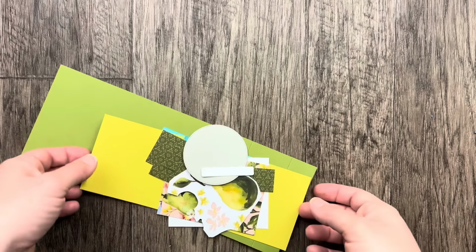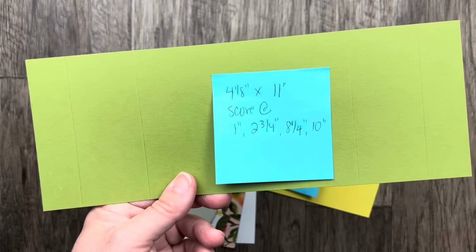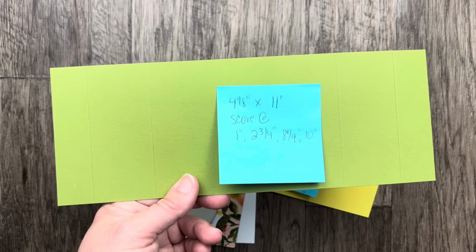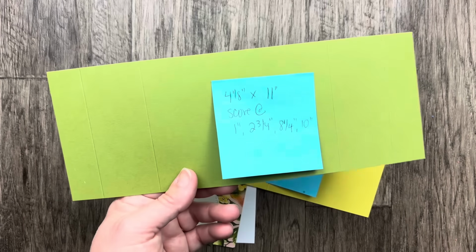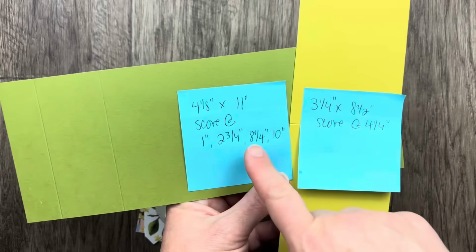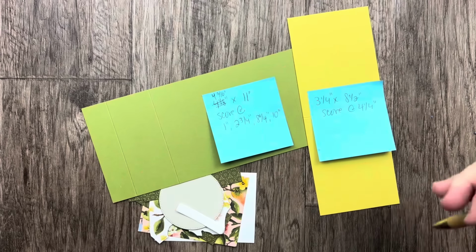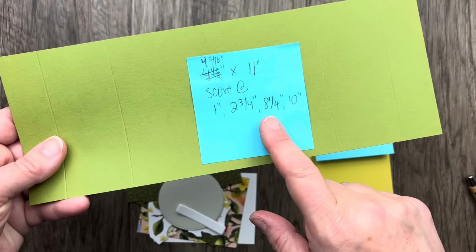So I've got the measurements. If you do want to try this card at home, you're going to need 2 pieces for the card base. The first one is 4 1/8, so that's a little bit smaller than a regular card width. Actually, I think I did 4 3/16, just a little bit of a hair because I want the card in the middle to be able to go over it. So that'll make sense in a minute when we put it together. So this is 4 3/16, which is between 4 1/8 and 4 1/4, by 11 inches, scored at 1 inch, 2 3/4, 8 1/4, and 10 inches.